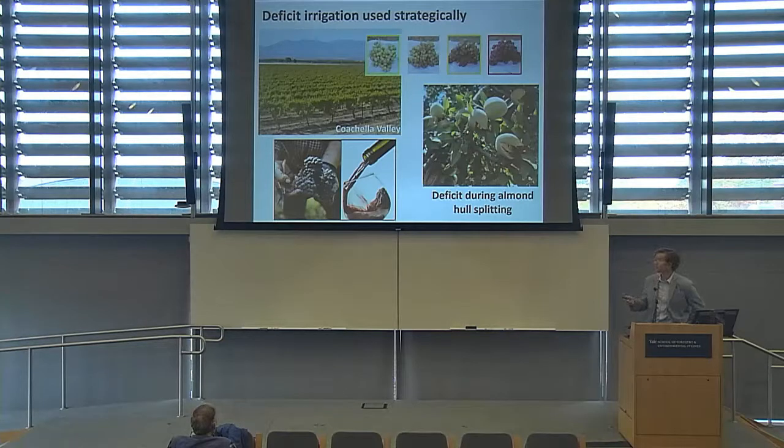And they do this strategically in many places, like in Coachella Valley, down where this is the desert. These grapevines don't go into dormancy normally in Coachella Valley because it's so hot and so temperate all of the time that they have to trick them into dormancy by irrigating in the late fall. This creates an evaporative cooling event where they do it with salt and it drops the leaves and then they bring them back out of dormancy in January. So water is used for that.